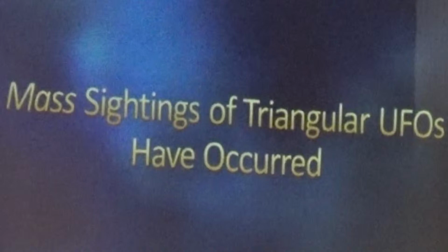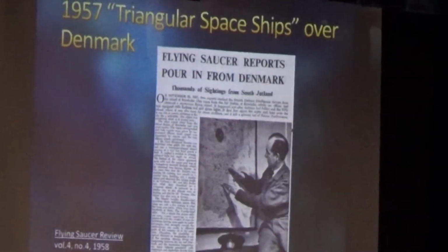Real quick, let's just go through a few. This is one that I uncovered that had really never gained publicity before, and I was shocked when I discovered this. 1957, their words, not mine, triangular spaceships over Denmark. And I found this article in Flying Saucer Review from 1958, and it describes the Danish Defense Intelligence Service investigating a wave of large triangular UFOs over Denmark.